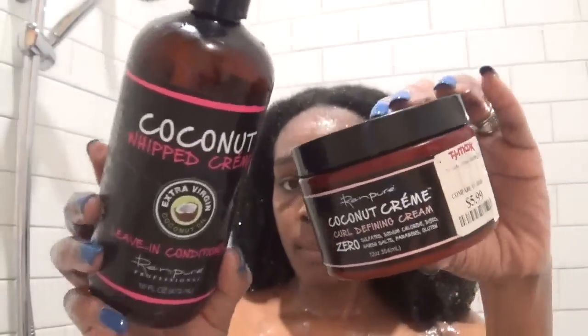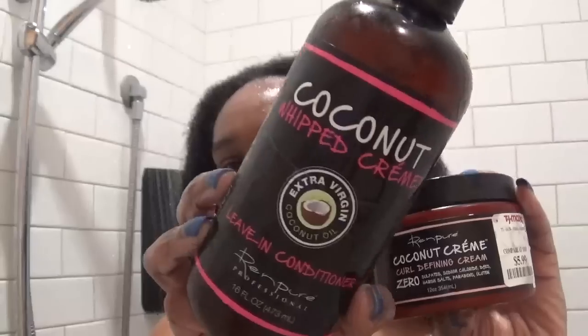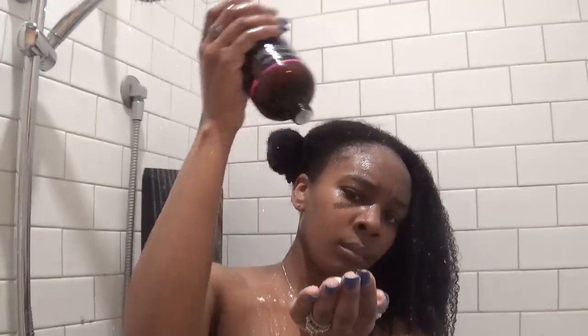I am coming to you guys with a quick ponytail shower video. I'm not using any gel. The two products I'm going to be using are the coconut whipped cream products. One is a leave-in conditioner and one is the defining curl cream. I know you guys said that when you use just the leave-in conditioner, it makes your hair dry. So I wanted to see if that will still be the same case if I applied the curling cream on top of it. So we're gonna jump right into this video.